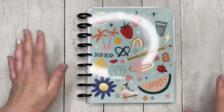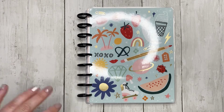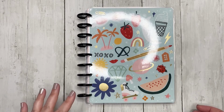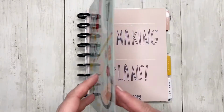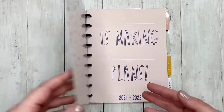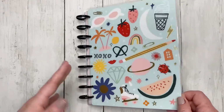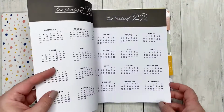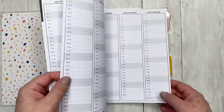All right, the next area of my life is going to be my creator and influencer goals, and it still sounds crazy when I refer to it as that, but that's exactly what it is. So this is the Happy Planner Life and Doodles monthly layout. I've been using this since July of 2021. It is an 18-month planner, and I really love it. It is a monthly layout.